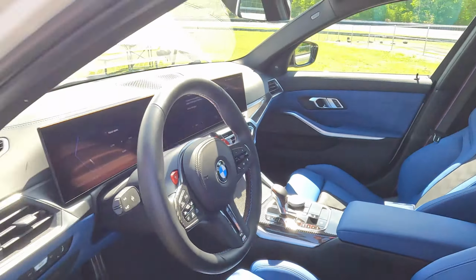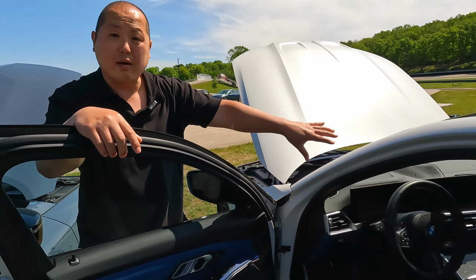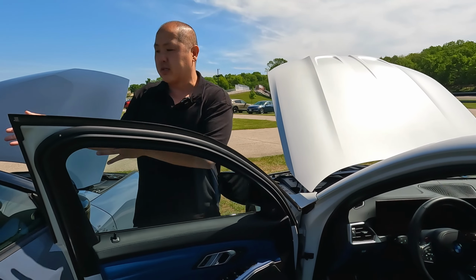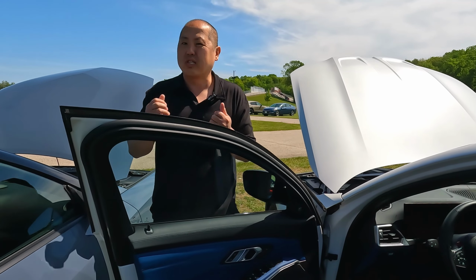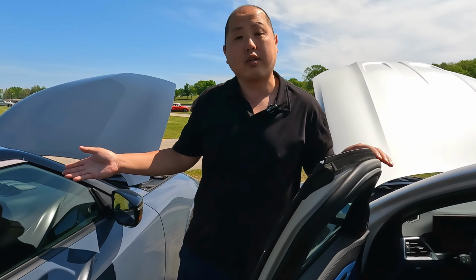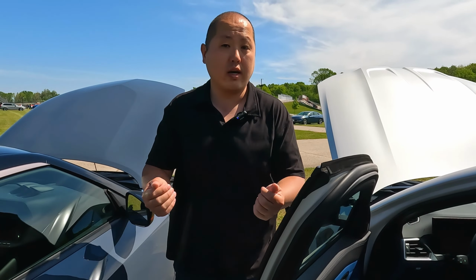Even though you can make the argument that you get more inside the M3, it does feel a little cluttered to me. The Z Nismo feels simple. Like if you just want to get in and drive, that seems like the car to go with. What do you guys think?